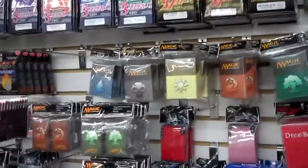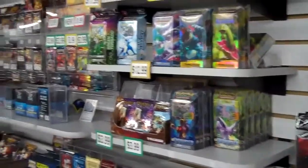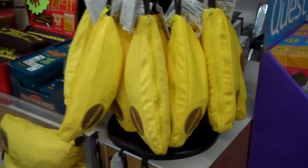Back to the collectible card games wall. This is actually all the accessories for those games. Some Pokemon. Hey, can you guess what our best-selling game of all time here is? Bananagrams. No, I'm serious. Bananagrams. We sell tons of these things. It's a great game.